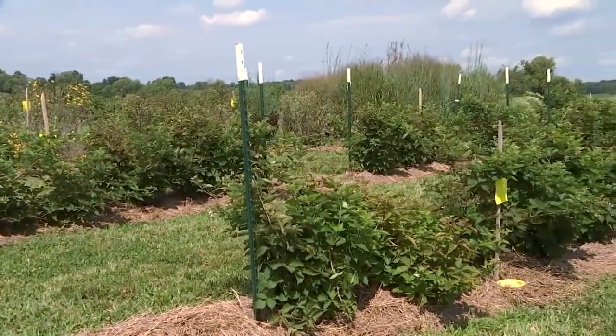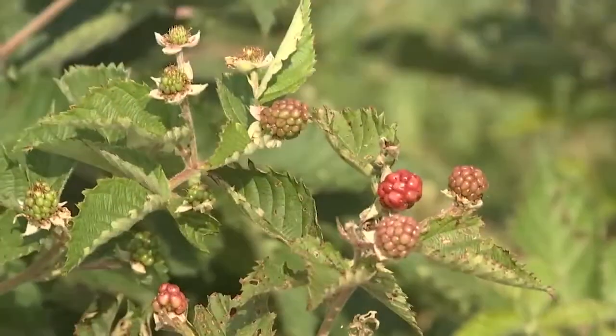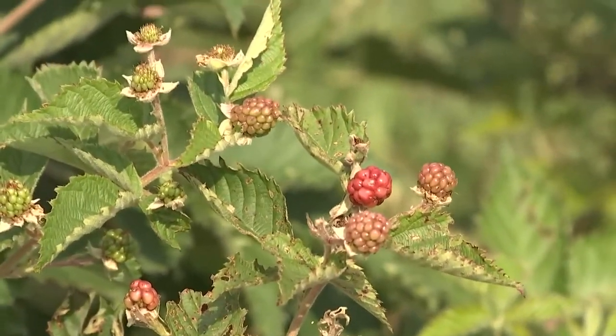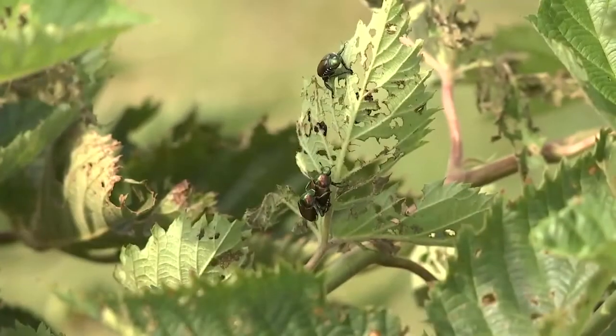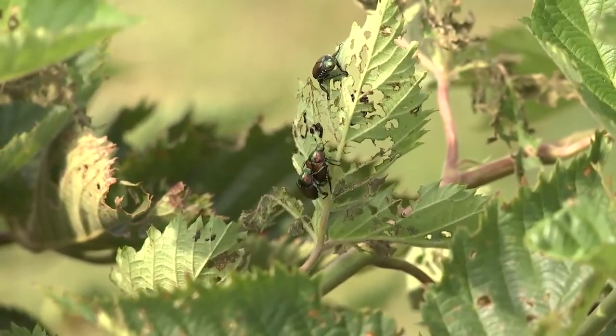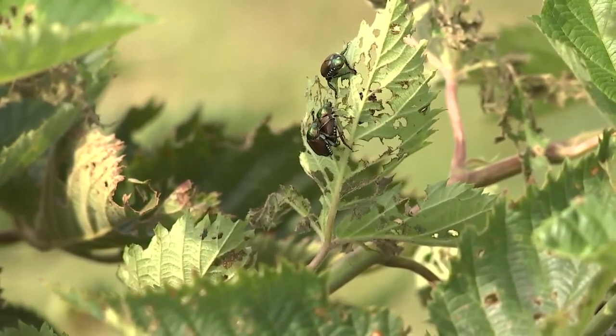These are our blackberries. They're Prime-Ark Traveler. This is a second year growth. We planted them last year. You will see that there's some damage here, and that's from Japanese beetle. Japanese beetle are very heavy this year.